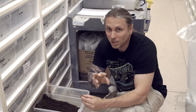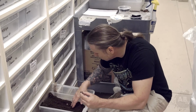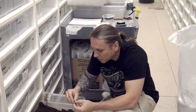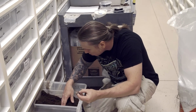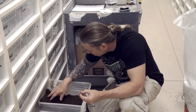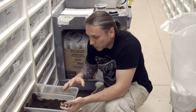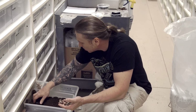So again, these come in pairs, right? So finding one egg means there's probably going to be more eggs. So let's just keep on searching, and sure enough, you'll usually find the 2 eggs pretty close together. So there you have it, a pair of eggs, which is really cool. But it looks like there's probably going to be more. Again, there's 4 females in here, so you never know. Sure enough, I see a little bit. Oh yeah, there's a bunch of eggs in here. So there it is. Out of 4 females, 3 of the 4 laid 6 beautiful eggs, which is just absolutely fantastic.